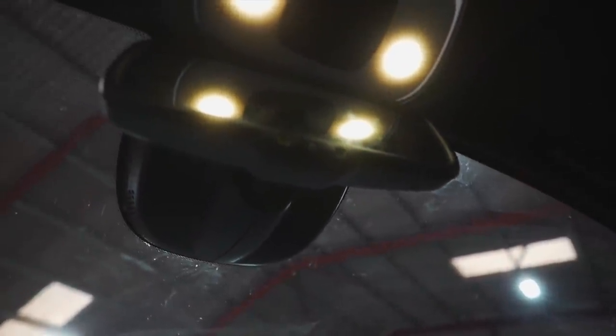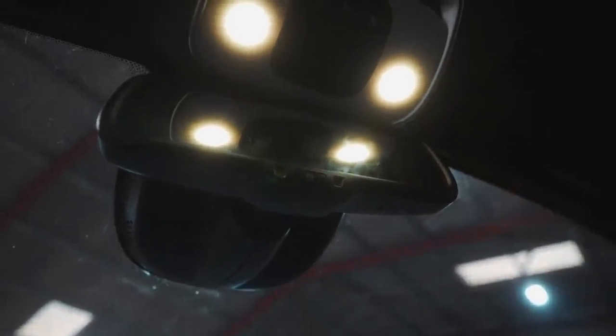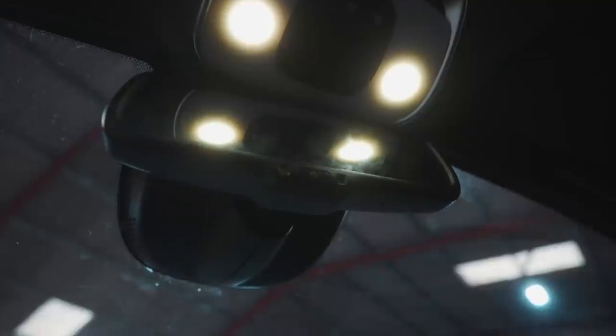So this is actually your factory mirror. As you can see, there's two little buttons installed right at the bottom, and that basically allows you to control the system all in here. And also, Laser Track is installed into here as well. So if we put ignition on, you can see the lights light up there.